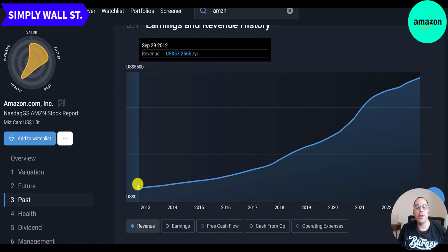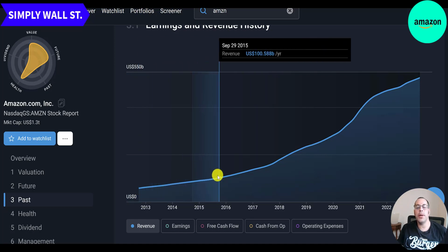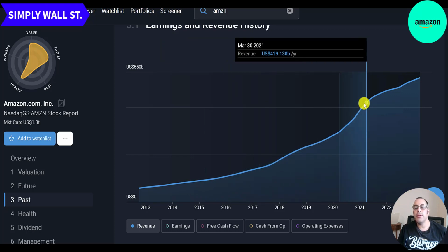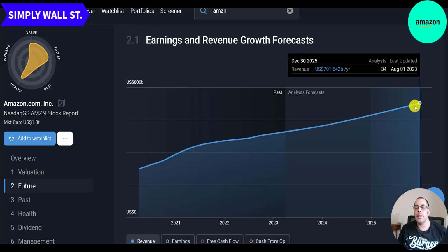Their trailing 12-month revenue in 2012 was $57 billion. It pretty much goes up every single year, hitting $100 billion in 2015. And then it just kept growing, hitting $200 billion in 2018. Then it doubled again to $419 billion in 2021. It's been in the low 500 billions the past couple of quarters. And the forecast is for their revenue to hit $700 billion by 2025.